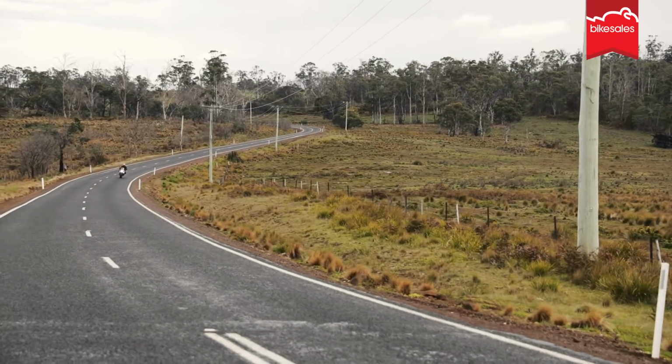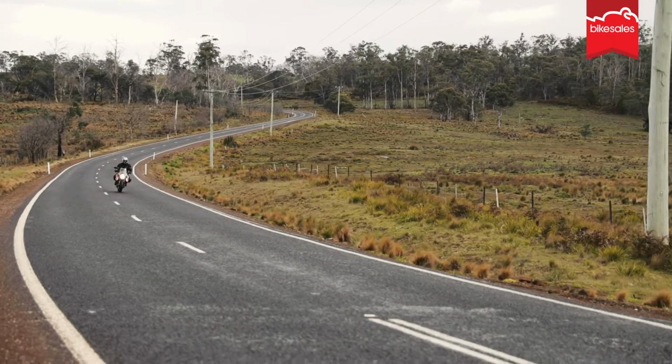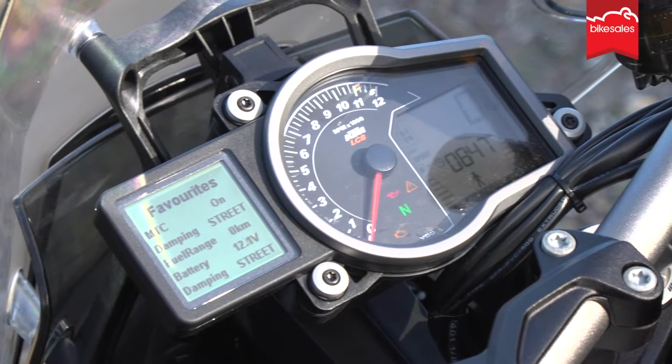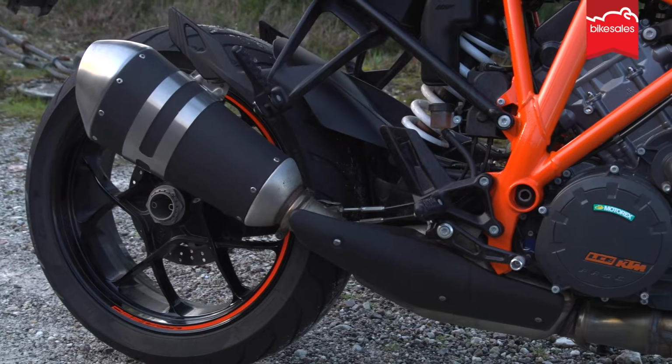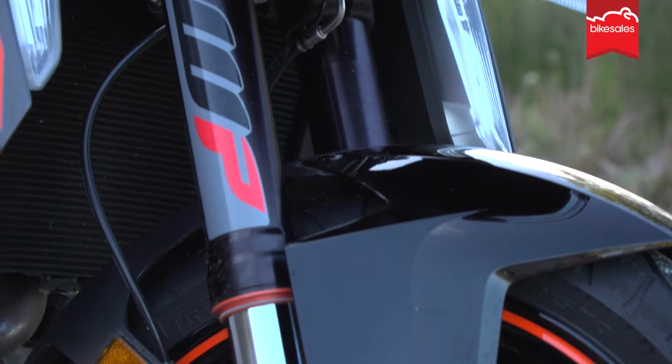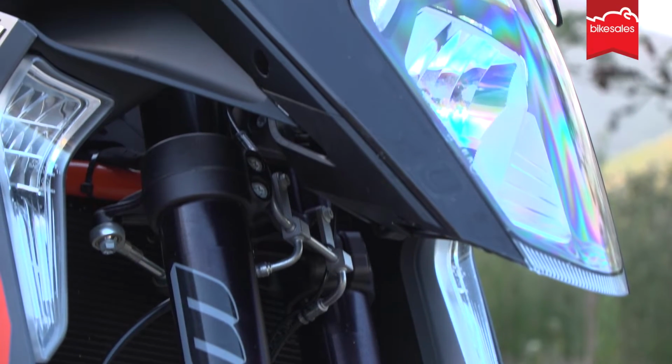While the seat is firm, it's surprisingly comfortable on the long haul. Our testers were all unanimous with their appraisal of the cockpit. It's looking and feeling a little dated, but updates are on the way, along with a minor power increase and the addition of a vertically split LED headlight.